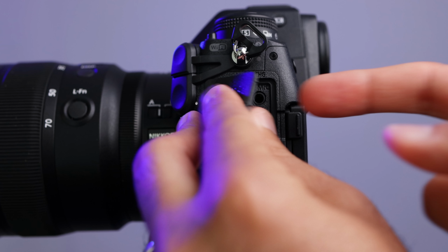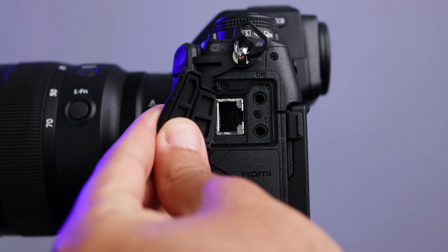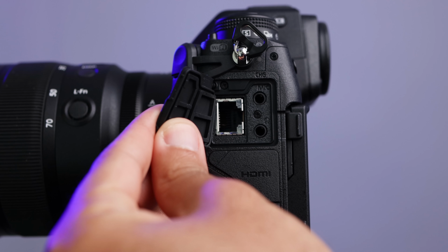As far as audio goes, you have a 3.5mm audio jack and a headphone jack, so you can monitor your audio. But what's cool about the audio from this camera is it captures 24-bit linear audio, which is essentially just an audio file that has a lot of data there, so it can help a little bit with clipping or a little bit if your audio is too low.